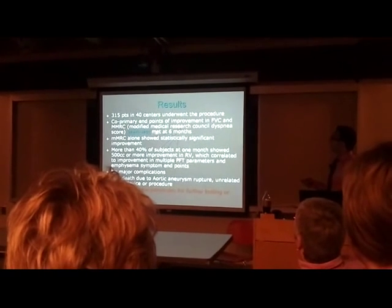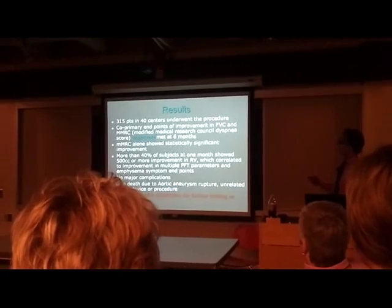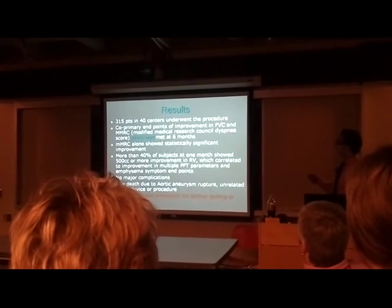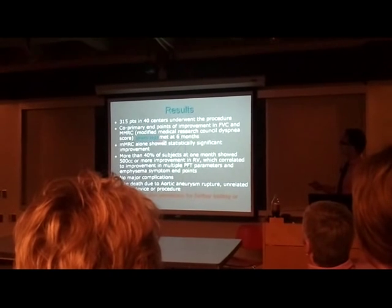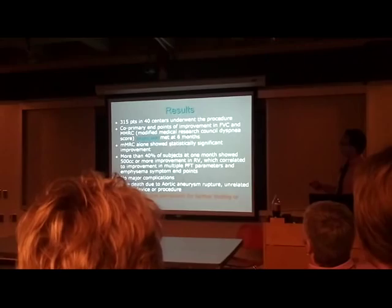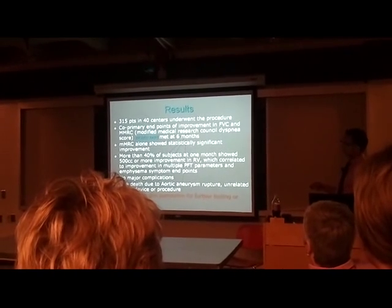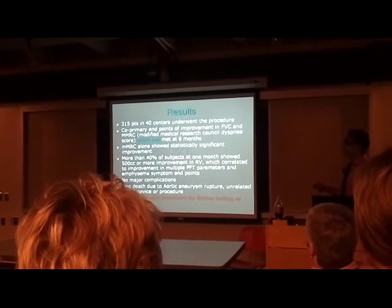So 315 patients in 40 centers. So we got FVC, but not MMRC, or the other way around, MMRC at 6 months. So MMRC alone was statistically significant, but not FVC. And since it was one of the primary endpoints, FDA didn't like it. We didn't have any major complications.